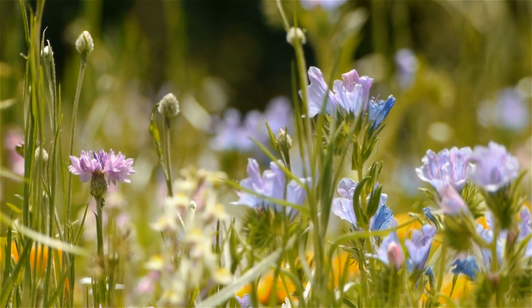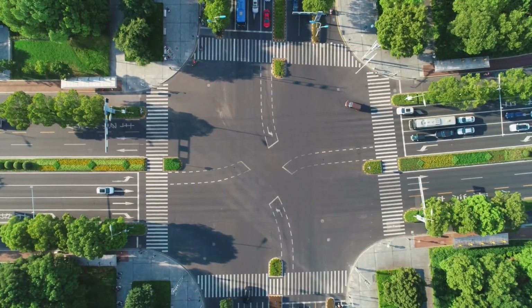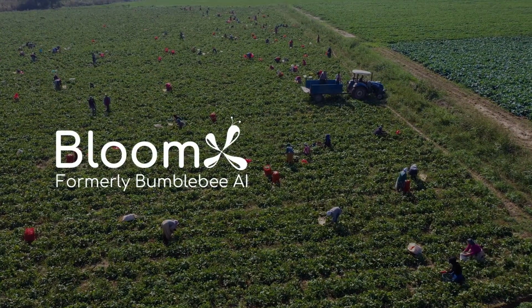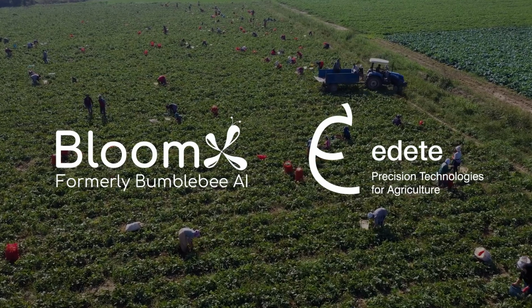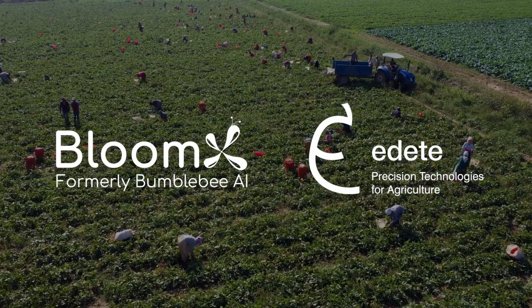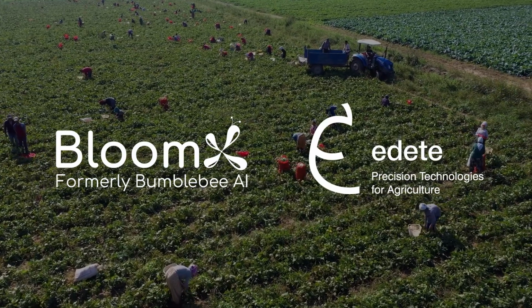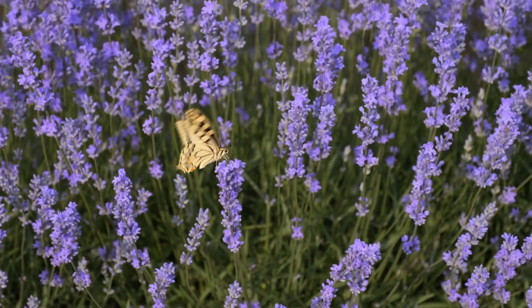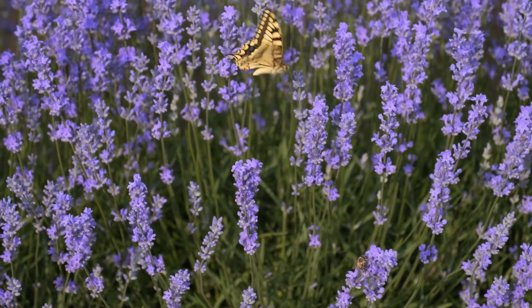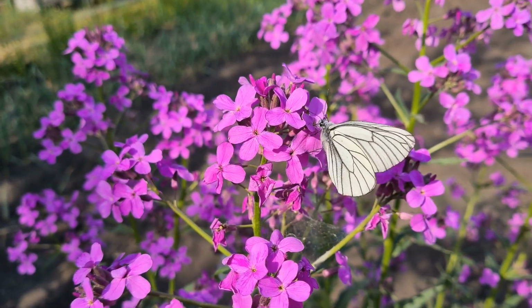Amidst these discussions, we find ourselves at a crossroads. On one path, innovative technologies like BloomX and Edet offer the potential to revolutionize farming practices, reduce stress on bees, and optimize pollination. On the other path, there's a call to prioritize the well-being of our pollinators, ensuring they can continue their age-old partnership with nature.